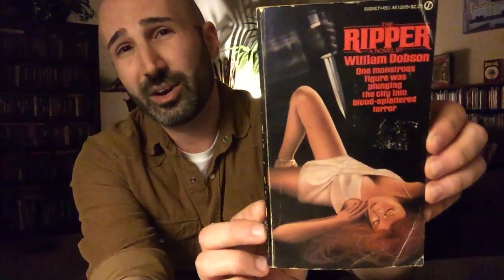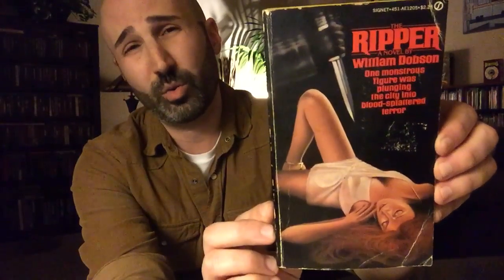So the first one that I came across, I'm not gonna lie and say I was familiar with this book. We've got The Ripper by William Dobson. This book was published by Signet. Of course, it's just got that characteristic, amazing cover art that Signet always did. This one was put out in 1981, which makes sense.